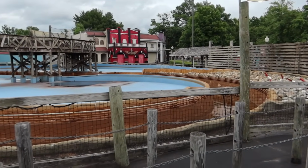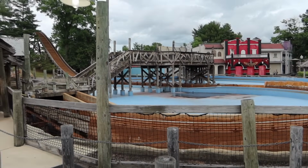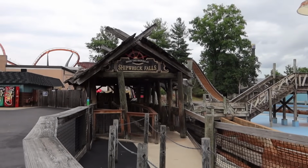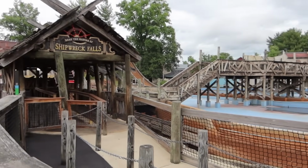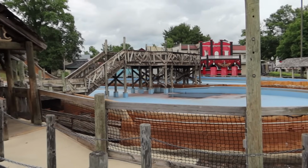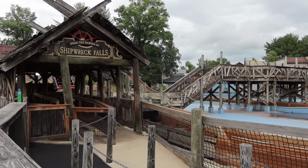I'm right opposite. I don't know when this last operated, but you've got Shipwreck Falls over here, which is a flume ride with the drop just over there. And yeah, it says Dare the Rapids at Shipwreck Falls. Yeah, oh, lightning. All coasters have closed again now. There's a few flats open. But yeah, look at that. Another one, all just mothballed.